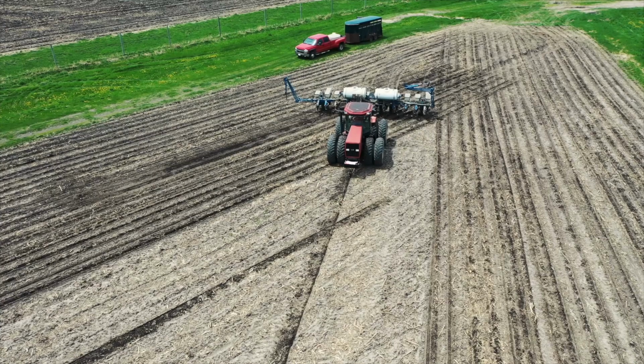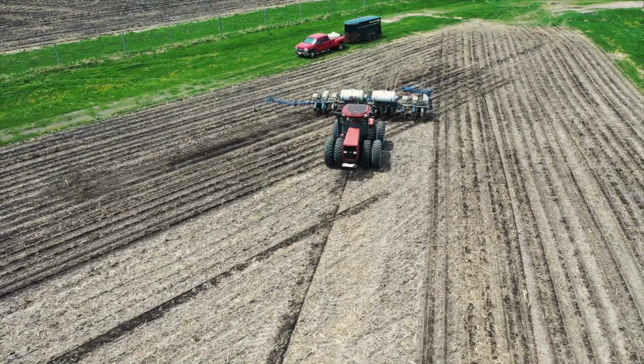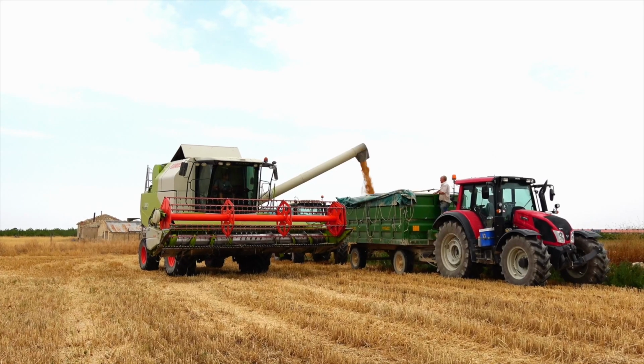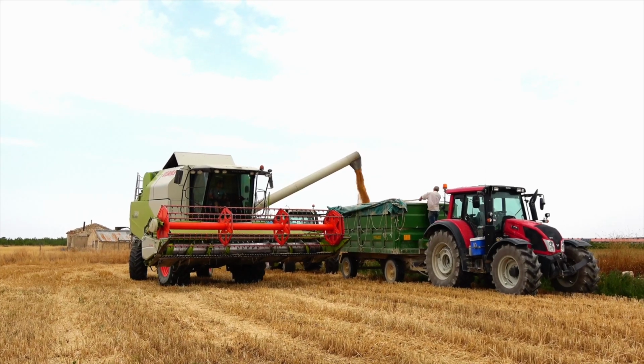Limited use of mechanization is the root cause of low yield and high cost of production in the agricultural sector in Africa. So, if you're investing in agriculture in Africa like myself, I recommend purchasing small farming equipment to be able to improve productivity and increase your profit margins.